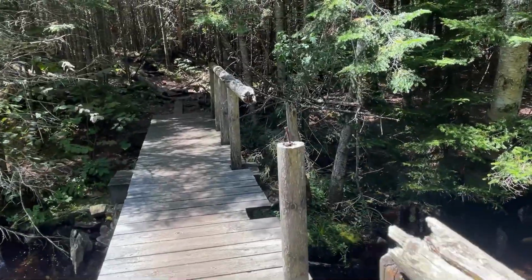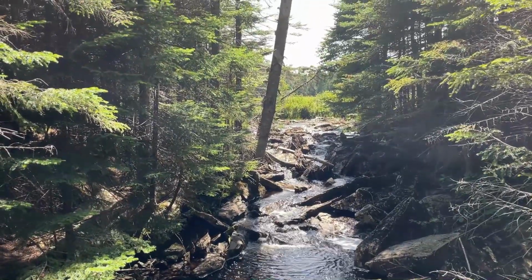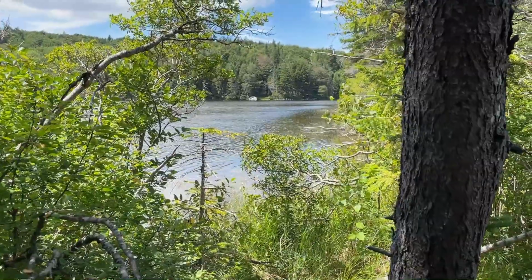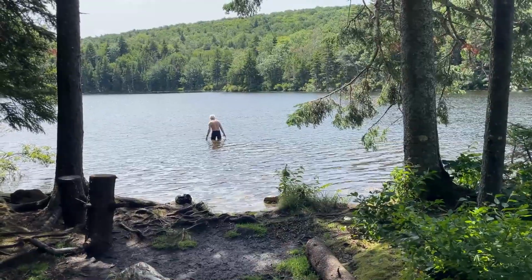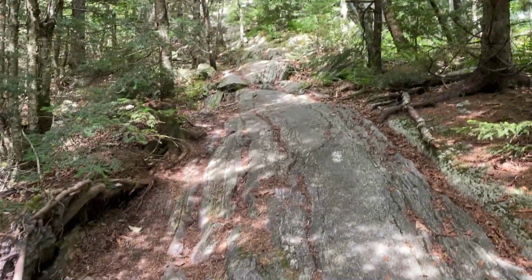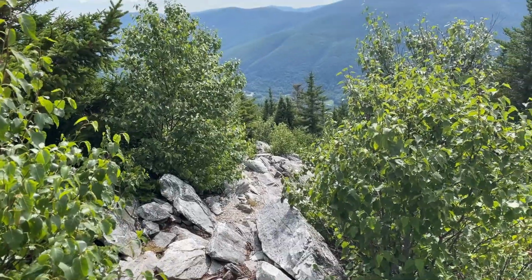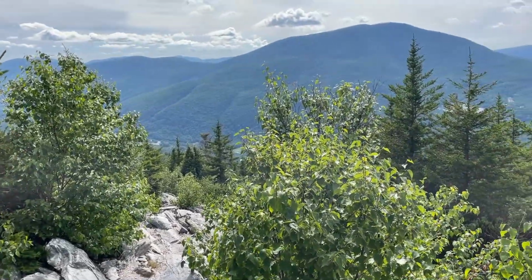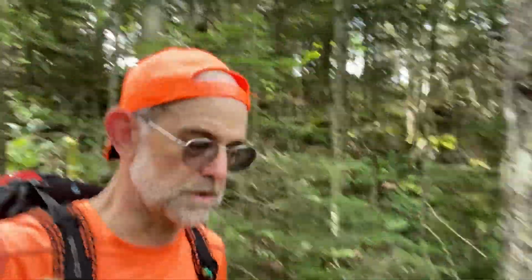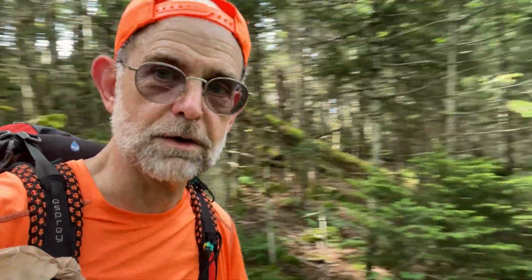So, need to do a little failure analysis here on this bridge. It does go over a pretty little creek. Well, I suppose I'm next. That's the trail. That's the trail. Whew. Baker Peak was pretty hard to get up. This side's not quite so bad, at least for now.